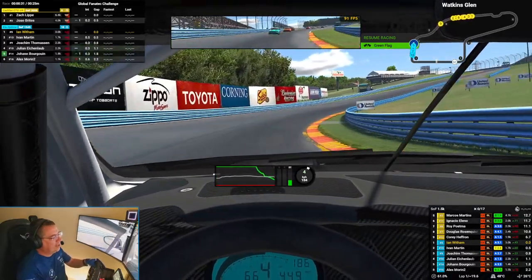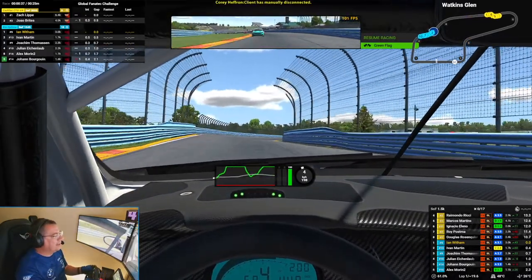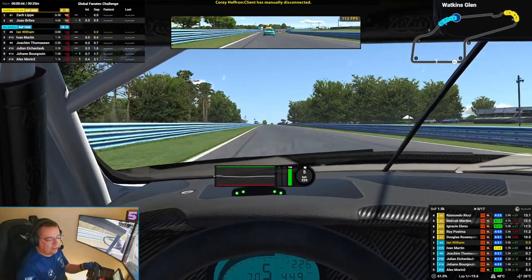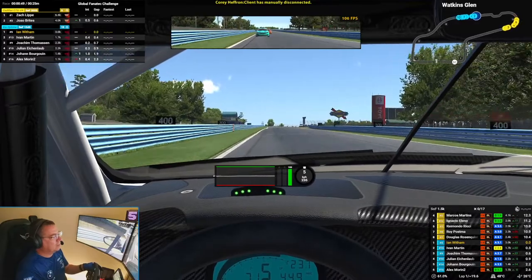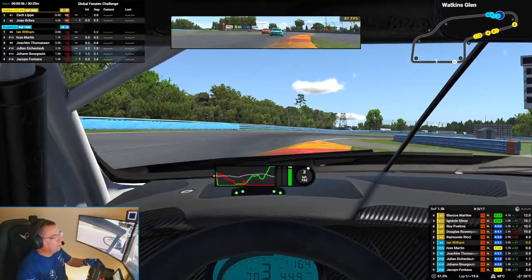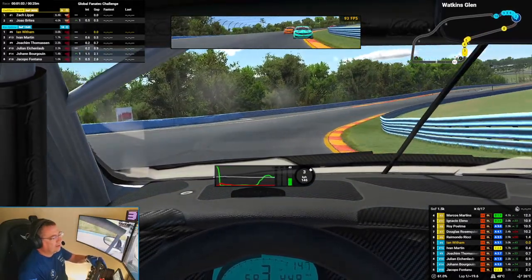So with the Kia's tyres, you can't actually take this section completely flat. Yellow flag. You do have to lift a little bit. I'm a little bit concerned about this yellow flag. No, it's fine. Yeah, you do actually have to lift a little bit, whereas a lot of the cars I've driven at Watkins Glen, you can take that section just flat. So I'm going to try my usual not to burn out the tyres too much too early. Yeah, a bit of 10 cars.